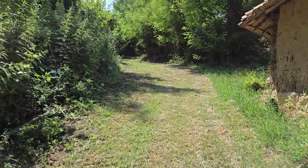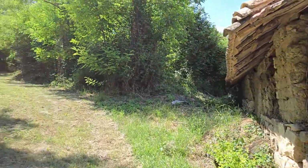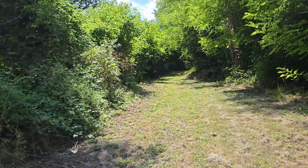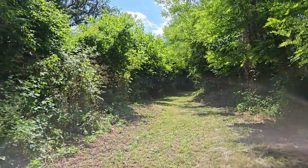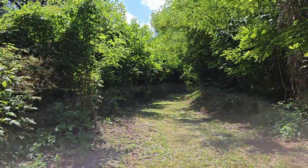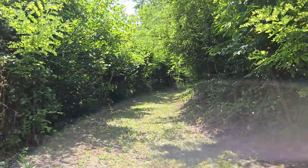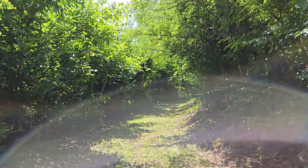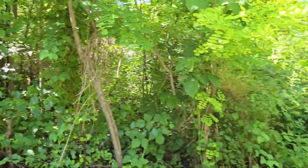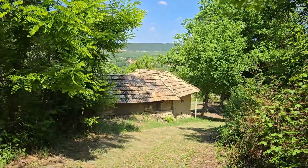Hello again. Now the property has its own private road. The owner keeps maintaining it well, which is great, and I can bring you to see the rest of the land, which is up on the top, and is agriculture. Here, if you walk, you can think you are in a forest. Look at that view there.